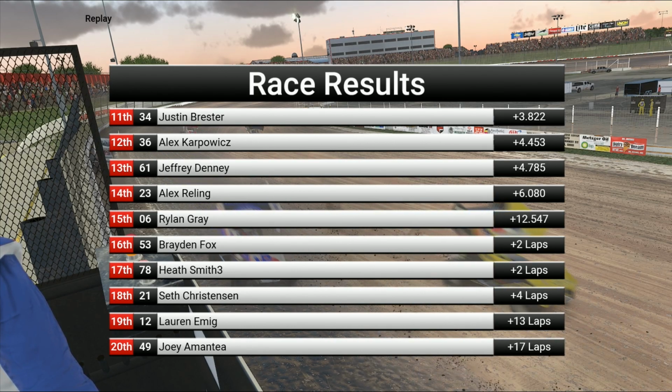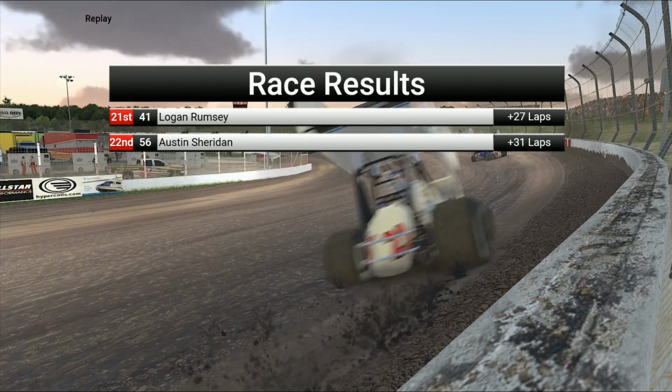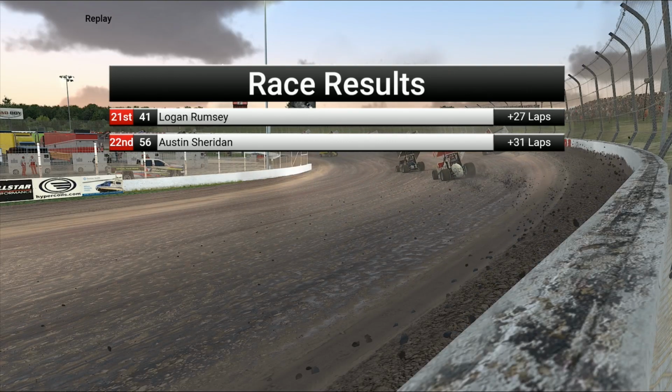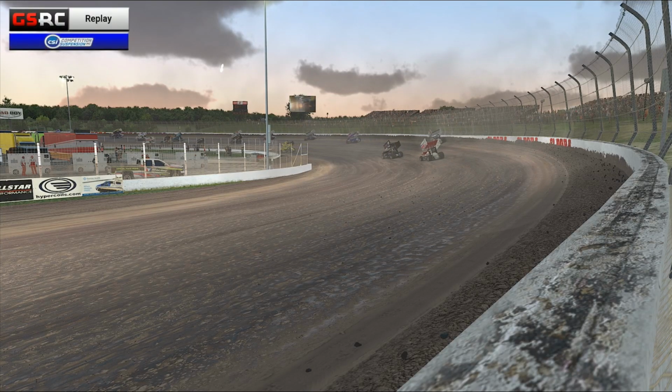Rylan Gray, unfortunately, ran into a lot of bad luck throughout that race. Finishes in P15. Finishing 16th, Braden Fox. Heath Smith finishes 17th. Seth Christensen, 18th. Lauren Emig, 19th. And 20th will be Joey Ementea. Ementea, I apologize for that. Logan Rumsey finishes in 21st. 22nd is Austin Sheardon. That is a look at your full 22 car results from the A-main.